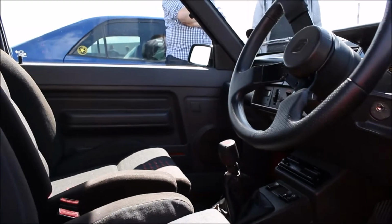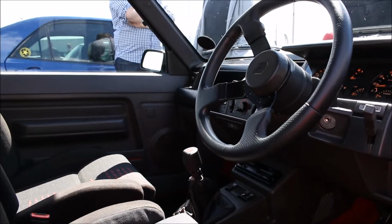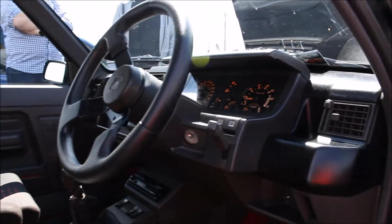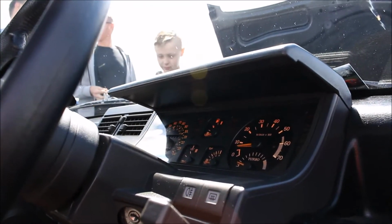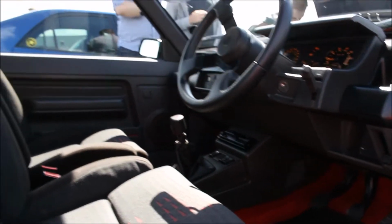So those that grew up in the 80s, you might recognise this cabin. This is from a Renault 5 GT Turbo, a 1987 model. You should be able to see these gauges. Very 80s, but very, very clean.